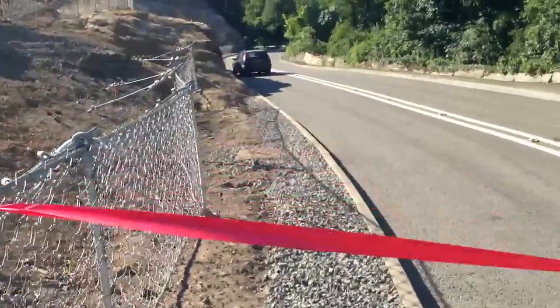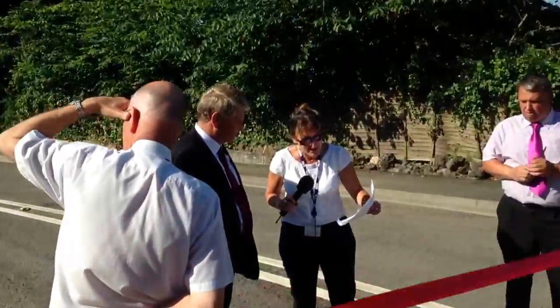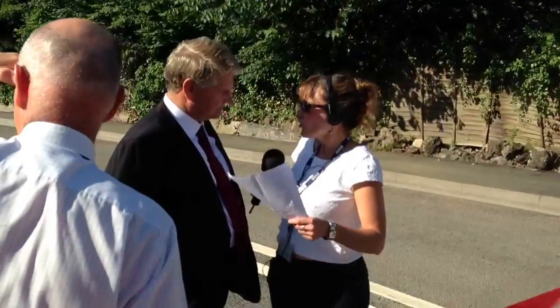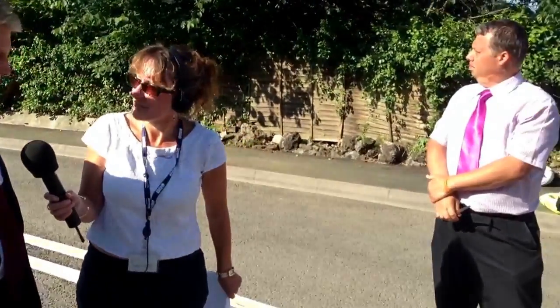With me is Neil Rushton, who's the Structures and Geotechnics Team Leader for Telford and Region Council. 7 months project, a long project. Run us through what it involved. Okay, so back in November we had a small rock fall, a handful of tons of rock fell overnight. It was quickly followed by about 40 tons of rock. The road was obviously closed as an emergency measure.